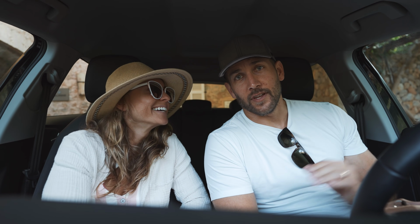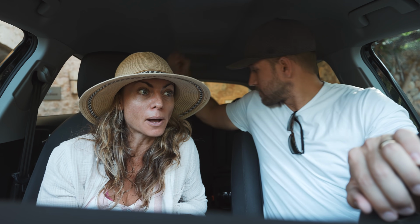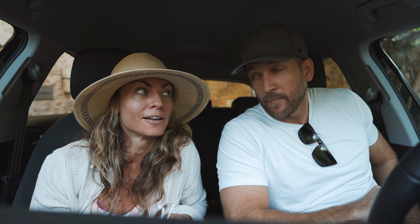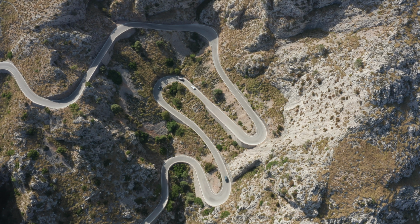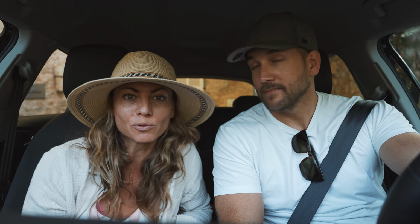Today is a day of adventure. I know, I'm so excited. We are heading out of the Belmond and Deia, and we are going north to some really adventurous roads. And first up is Calobra, which is one of the windiest roads in the world, but it leads to an amazing beach, and it's just a must when you want to do a road trip in Majorca.